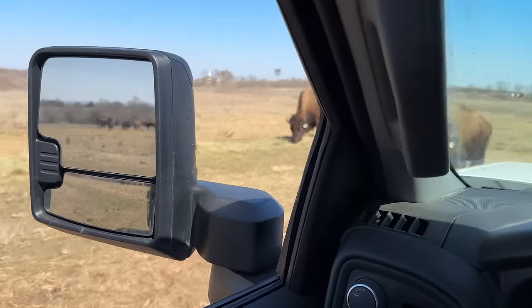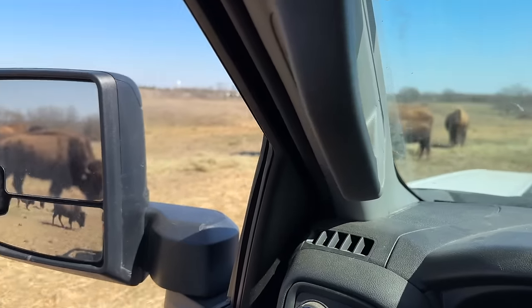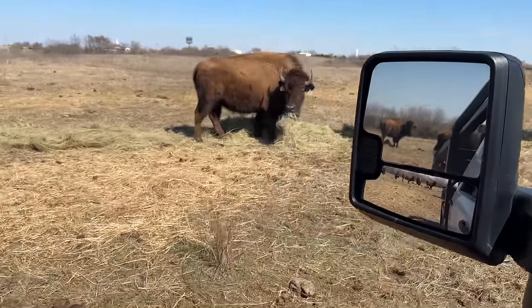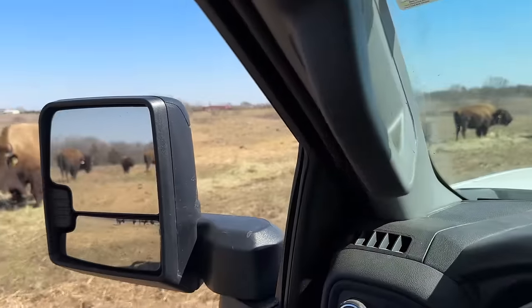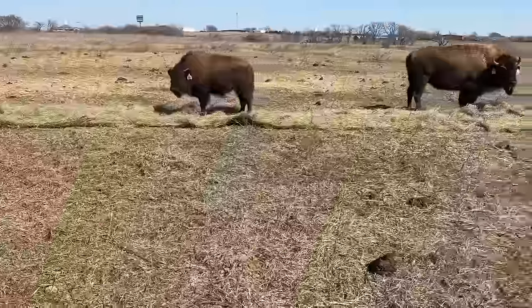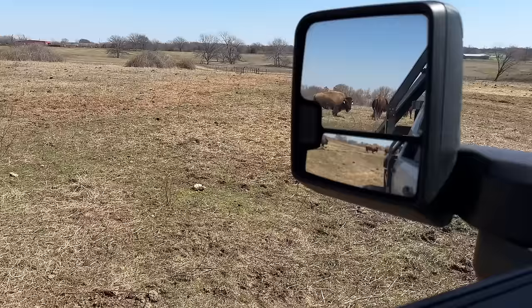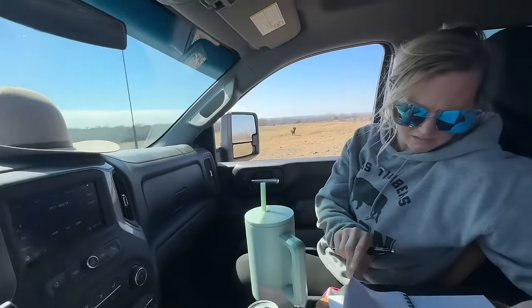6. 6, 7. Coming up. 8. Okay. 8. Is that right? 8 calves? 8 calves, and then there's 3 up at the front.